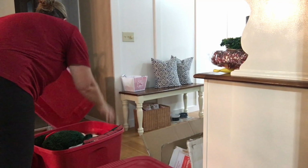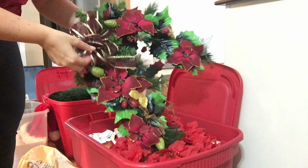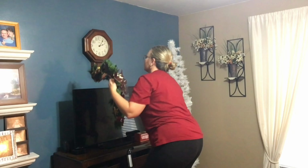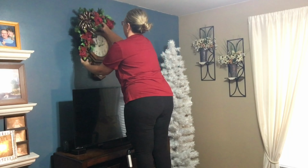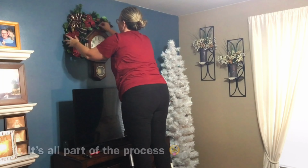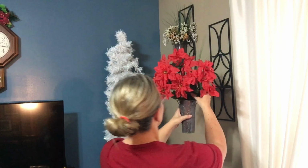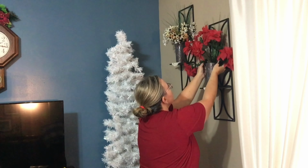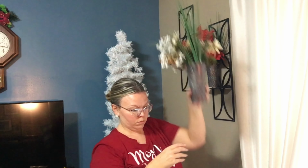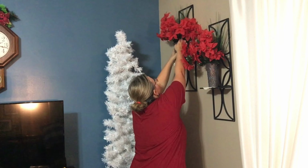I was looking for some of the items that I used to style the shelves. Last year I had 4 shelves, and this year I have 3 wooden shelves, so I knew I was going to have to pare down and style differently. In the meantime, I found this swag that I hang above the clock, and I actually ended up moving it to above the Santa painting, which I didn't show, but I left this footage in here anyway. The other thing that was in this bin was some other flowers that I used to spruce up the space and make it feel a little more festive by adding a little bit of red pops here and there.